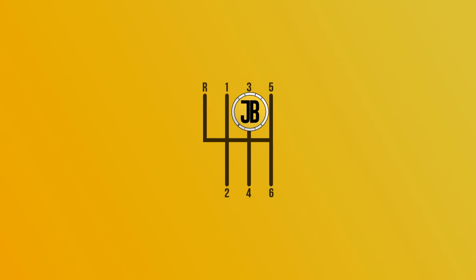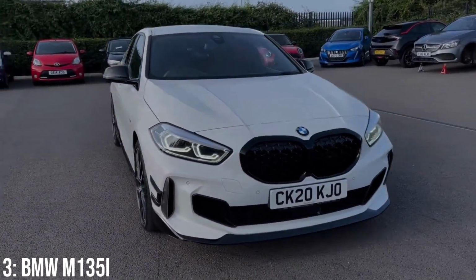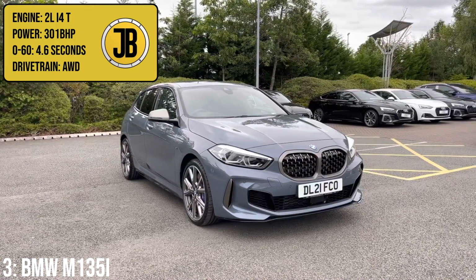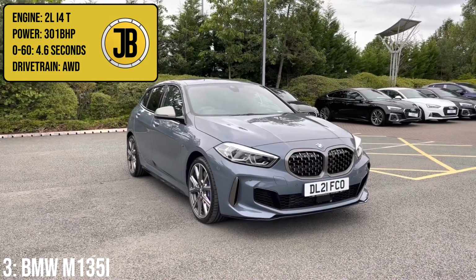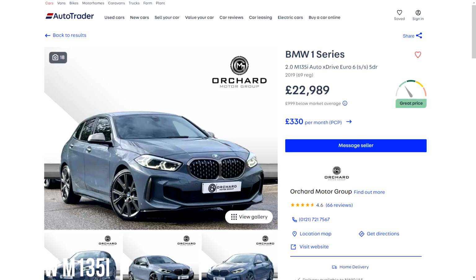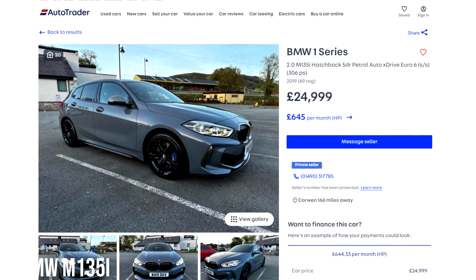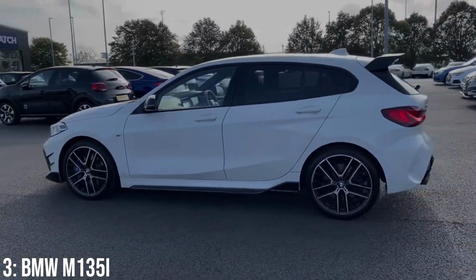On to the top 3 now, and in third we have the BMW M135i xDrive from the most recent F40 Generation 1 series. xDrive means it's all-wheel drive, putting 301 brake horsepower through all 4 wheels from its 2-litre turbocharged inline-4, which will take it to 60 in 4.6 seconds. On release in 2020, these were around £44,000 adjusted for inflation, and today you'll find them listed from around £23,000, with most sitting at around the 28k mark, give or take. That means it's lost around £7,000 per year, matching the Hyundai.